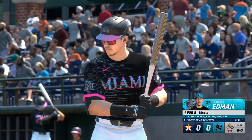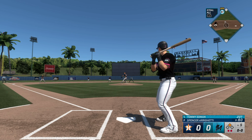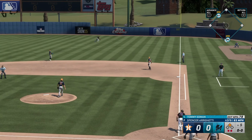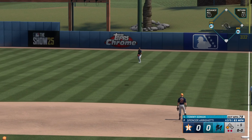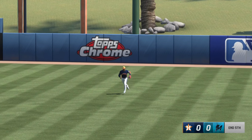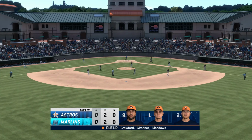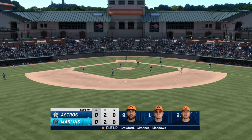Here's a switch hitter, Tommy Edman. 1 for 2. Cut on and lifted in the air. And that will end the inning. Marlins leave one. Sixth inning coming up. Still nothing on the scoreboard.